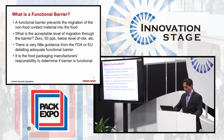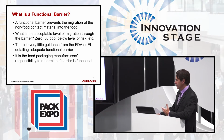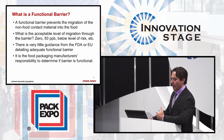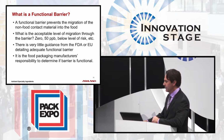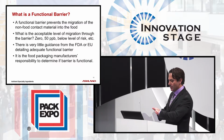So what's a functional barrier? If you look at the definition, it's going to be anything that prevents the migration of the non-food contact material into the food. So in this case, our adhesive. It could be a coating on the outside of a film. Anything where it's not actually touching the food would be going through a functional barrier.